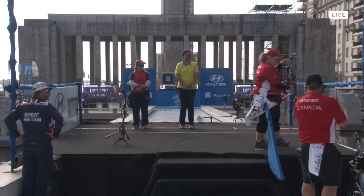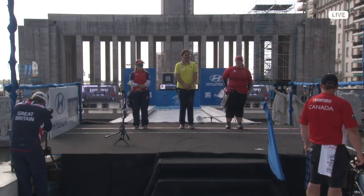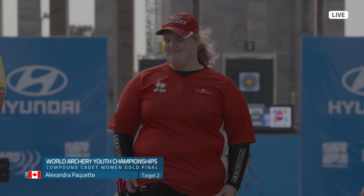Both these archers have beaten some of the top seeds on the way through. Yes, they have. And here they are in the gold, both of a similar level, ranked similar to each other. So it should be a tight match to see what these girls can pull out of the bag today. Definitely.